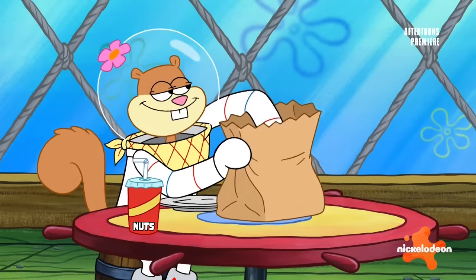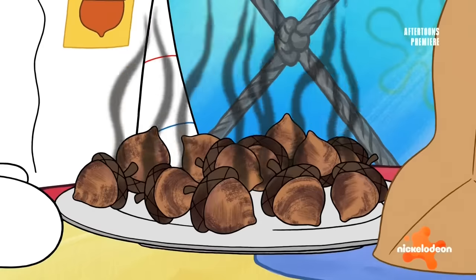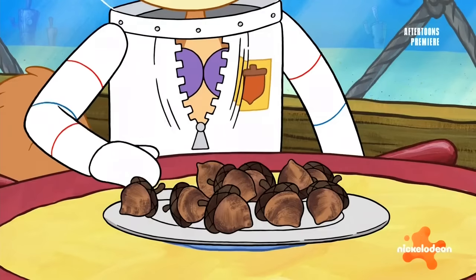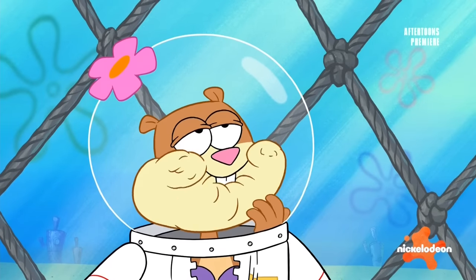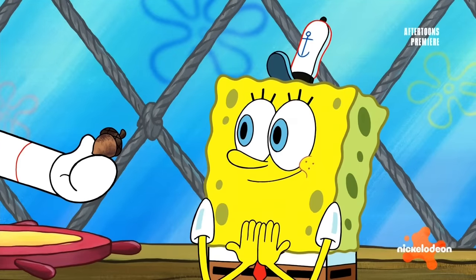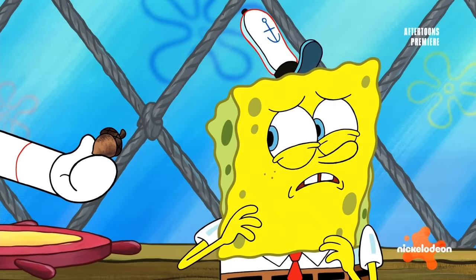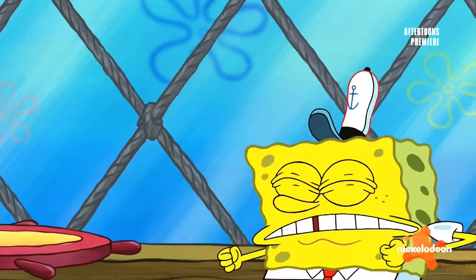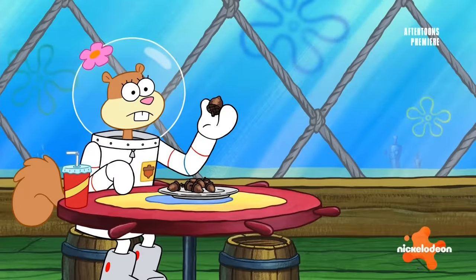I brought a little something of my own from home. Sandy's smoking barbecue nuts. There is no outside food allowed at the Krusty Krab. Come on, SpongeBob. I won't spill the nuts if you won't. Try one. That's enough. I'm confiscating these unauthorized nuts.